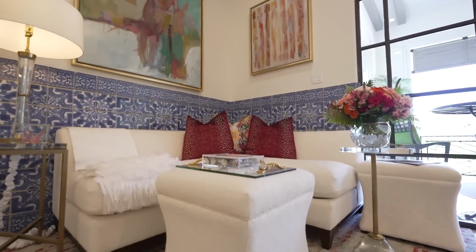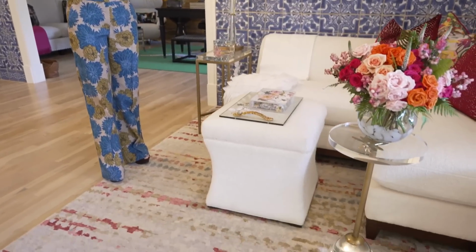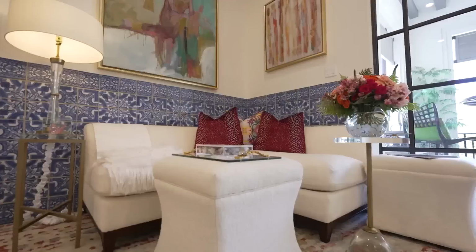We've broken this up, especially for entertaining and for relaxation. We've broken this up into 3 separate vignettes, and I'll show you over here. We call this Tiffy's Corner, that's my nickname. Found this rug with pops of pink in it. Every time I select a rug, I'm so concerned about decorating around it, but I've learned to select the rug first. Fell in love with this furniture.